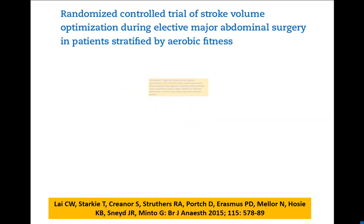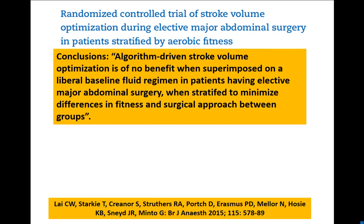So what was the result? Conclusion: algorithm-driven stroke volume optimization or maximization is of no benefit when superimposed on a liberal baseline fluid regimen in patients having elective major abdominal surgery. They did stratify them, interestingly, according to difference in fitness.